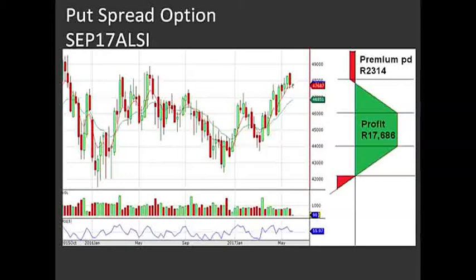The nice thing is it's effectively a short position, but I'm not naked short, because if the market continues to go up and up and up, well then I know the maximum that I can lose is my 2,300 Rand premium that I've given away and paid away. But the risk to reward ratio of this trade is good. It's almost 8 to 1. My potential reward is almost 8 times bigger than what I'm paying as an option premium here. So to me, this structure looks good.